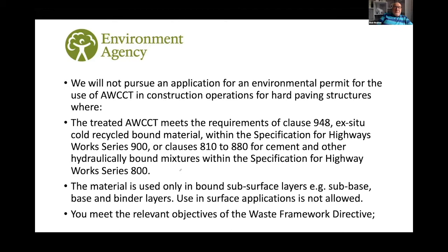Some clients get rather confused. And they see it all as waste, and tell the contractor to take it all to tip, which is not very good for our environment and not very carbon friendly, to be honest.